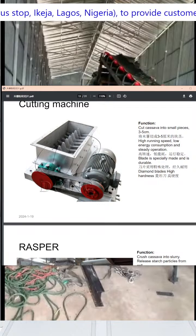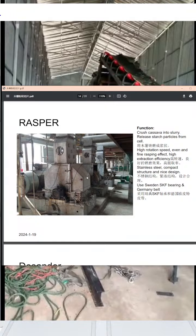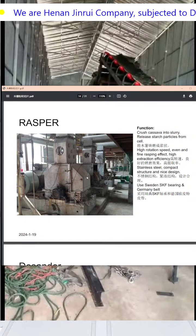So after this cutting machine, we will use the rasper machine to grind cassava completely. You can see the function: crush cassava into slurry and release the starch particles from sieve. In cassava starch processing, the rasper is very good to get enough starch, because you must grate cassava completely as much as possible, and then you can extract the starch inside.